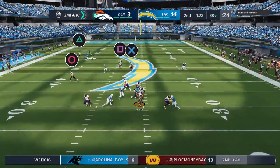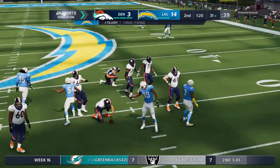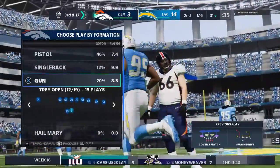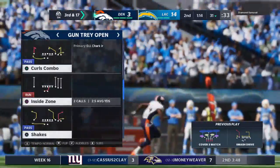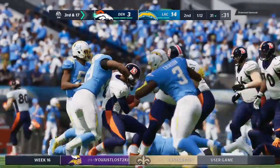Hurts. And the Chargers rush is going to get there. Down he goes. Jerry Tillery breaking through to get him to the ground. It's a loss of 7. And it's 3rd down.